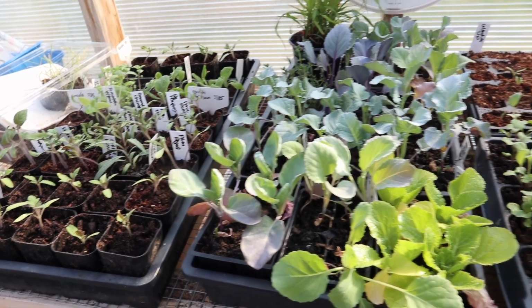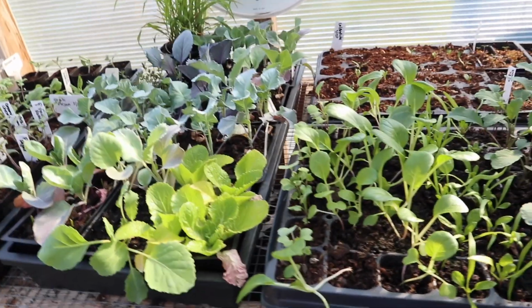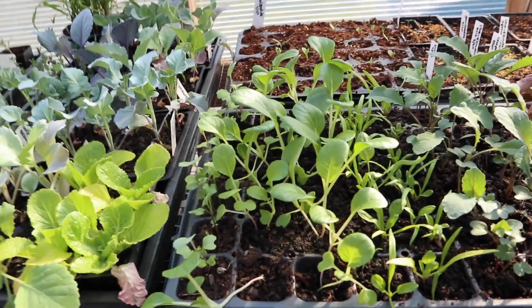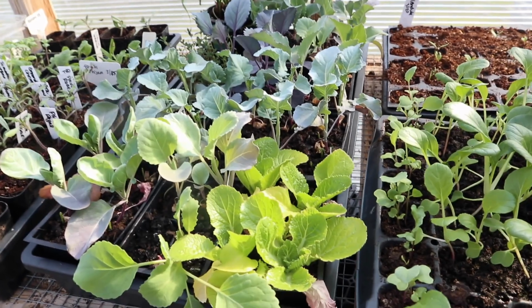But anyway, I think those are all the seedlings we have right now. This greenhouse is definitely starting to fill up, which is such a nice sight. And I'm trying to keep things moving along, bring things out to the greenhouse, and then transplant the plants to the garden so that we can fill it up out in the garden as well.